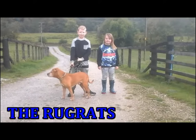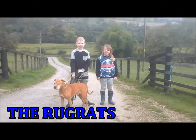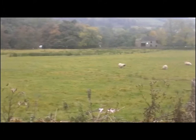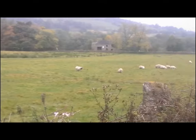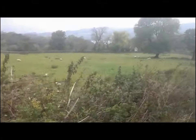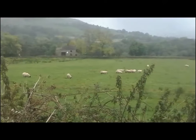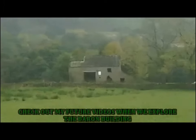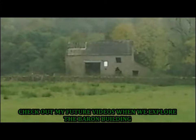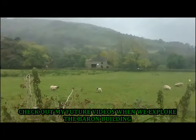This is my son, my daughter Abby and Ryan, and my dog Chico, and we're all going down to the reservoir. At some point we're going to try and have a look inside this building, see what's in there. It looks a bit run down and old, so it should be quite a good video to add on.